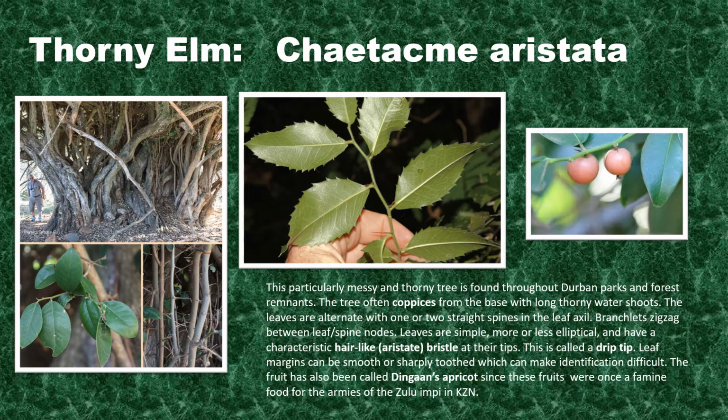The other characteristic to look for in this tree is its fruit. It has orange fruit. These have been called Dingaan's apricot, since these fruits were once used as a famine food for the armies of the Zulu Impi in KwaZulu-Natal.